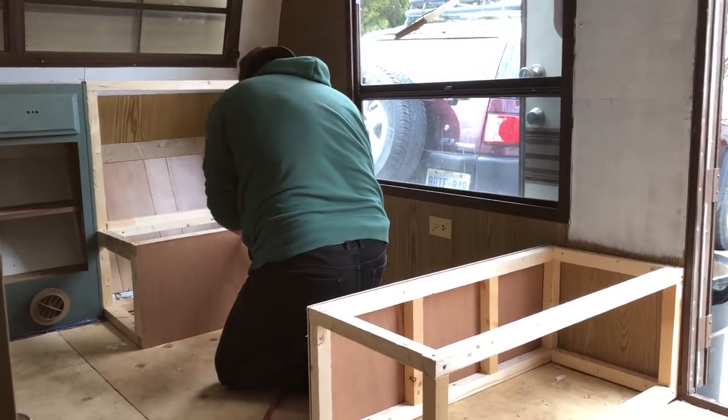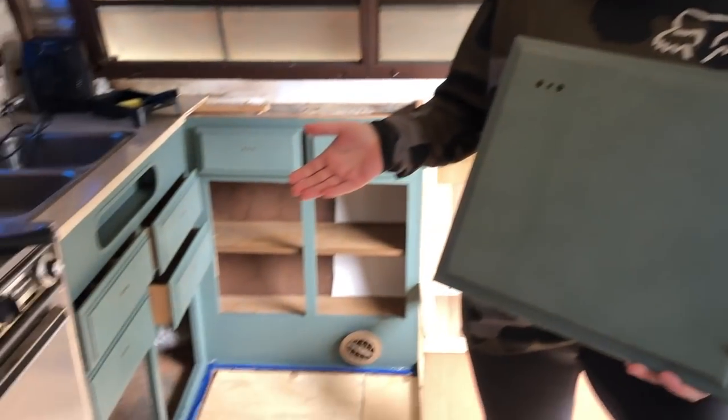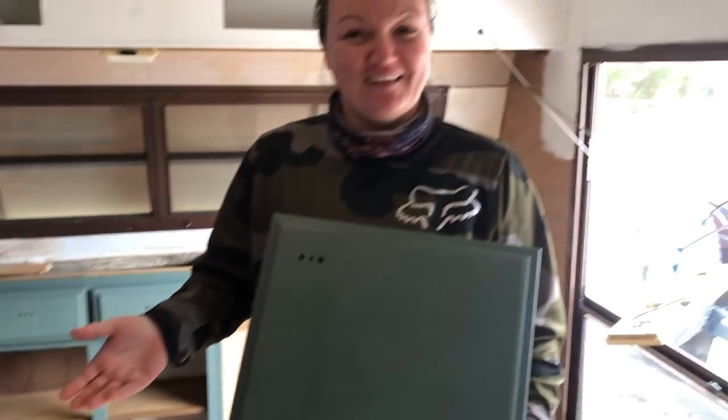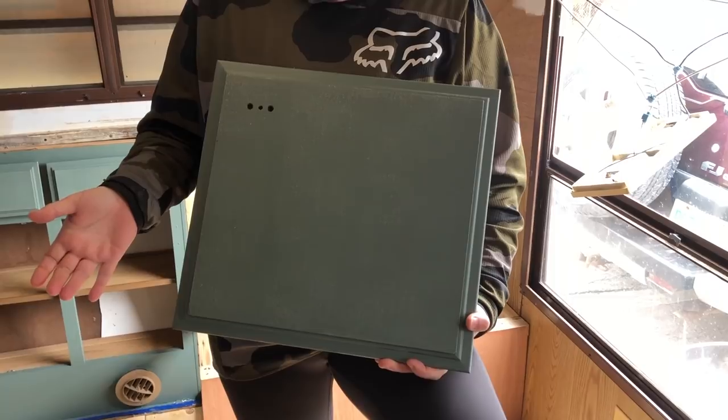Well, I'm not even sure how I feel right now. Something has gone wrong with the clear coat on my cabinet, and I'm not sure if it was maybe a bad can of the poly that I used or not.